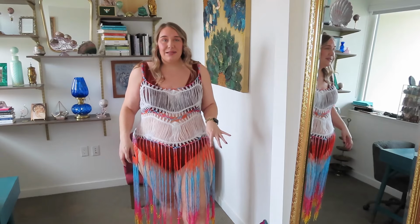It's got good movement. I love that this is a swimsuit cover-up, but you could absolutely wear this with some jean cutoff shorts in the summertime.